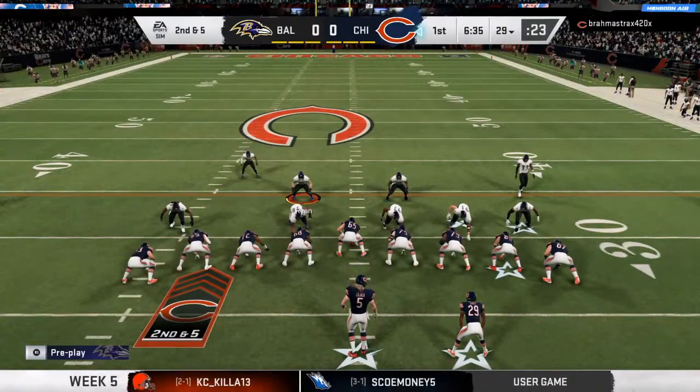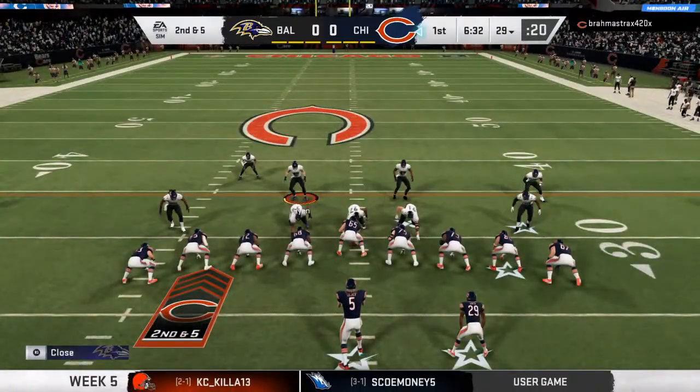Here's 2nd and 5. It's our time. It's our time, guys.